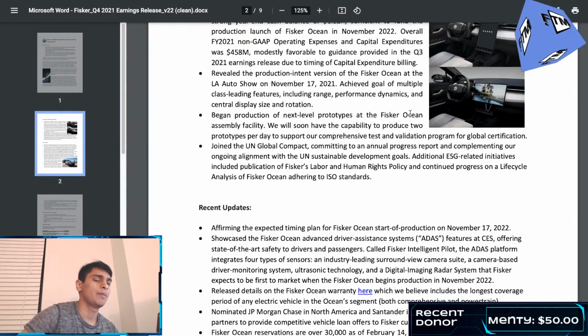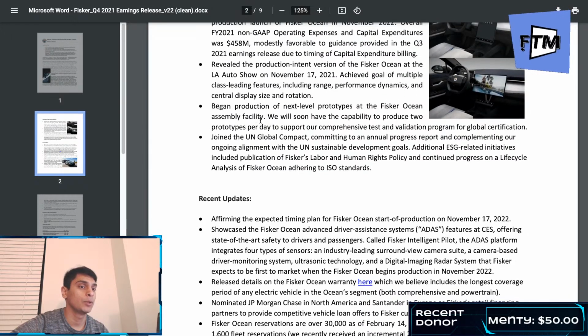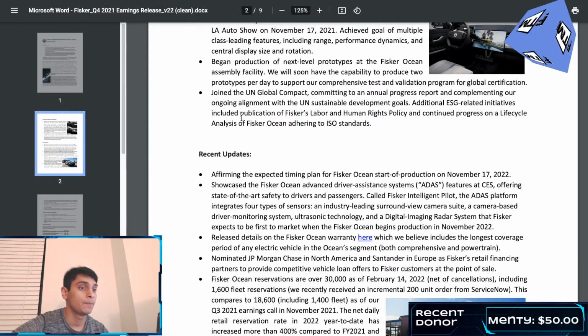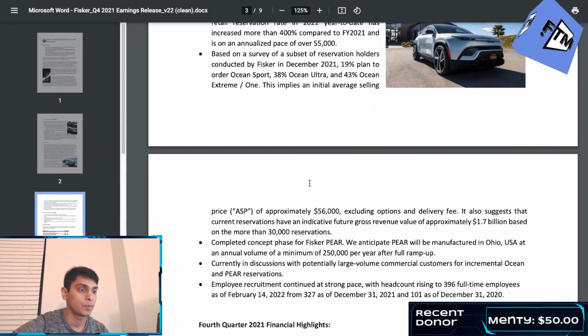There was actually some guy that made a YouTube video about the interior. Fisker was showing the car to a lot of different media outlets back in November when they were doing the auto show, and somebody did do a full tour of the interior. Maddie sent me that video. We should look at it on stream sometime, but let's get down to trying to look for the reservations.